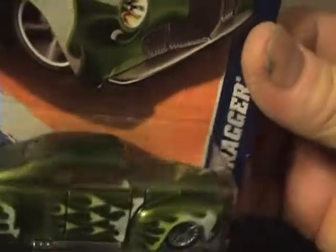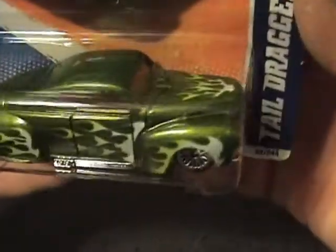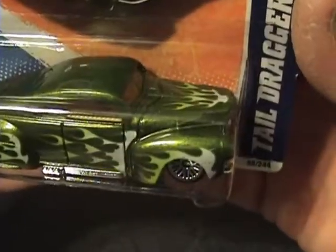Here it is with chrome base. It's got BBSs on it. Nothing on the trunk lid. Got some flames on the hood. Clear window with a looks like a light yellow interior. So, very cool piece.